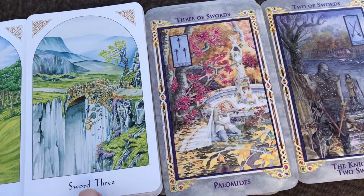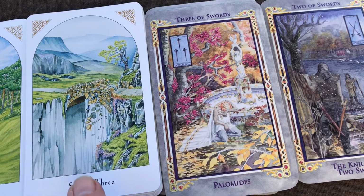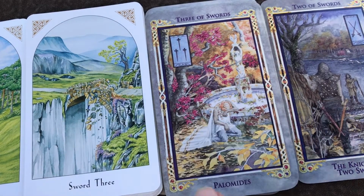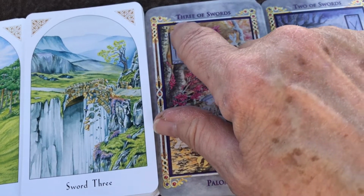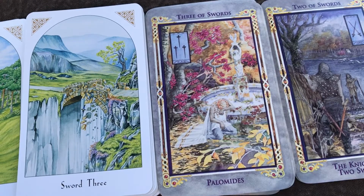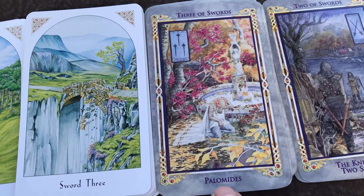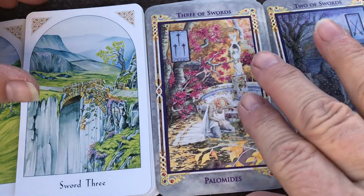Sword 3. We have a Crumbling Bridge. I think that's just a beautiful card. There's a sword coming down. And in this Three of Swords, you've got the little inset box here with 3 swords. And I'm not sure if I'm saying this name correctly, Palomides, representing the Three of Swords. Sorrowful figure there.